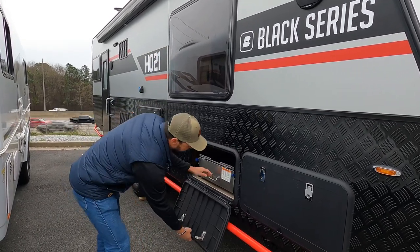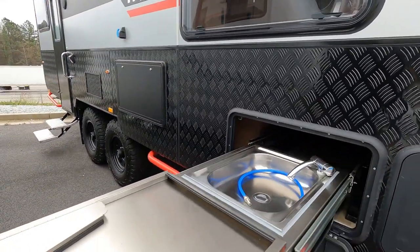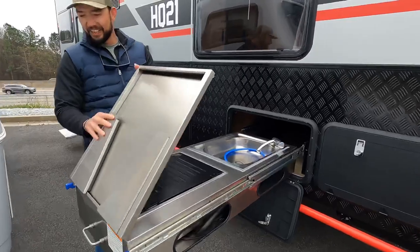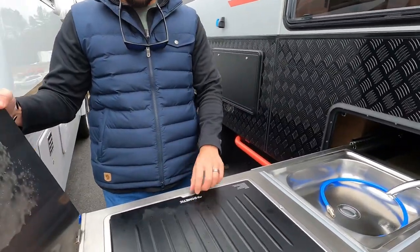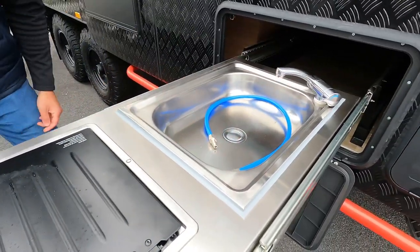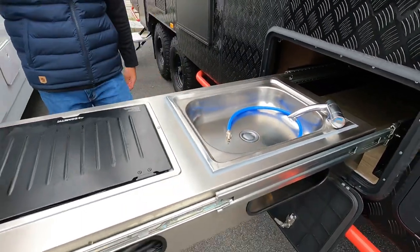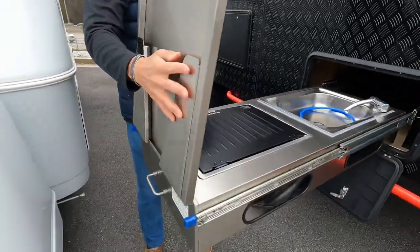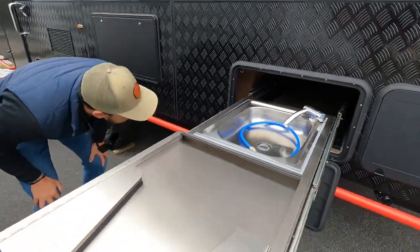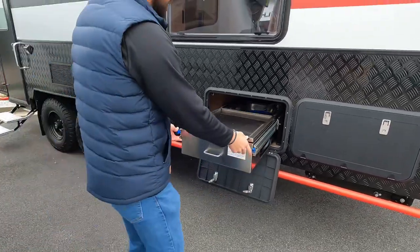Here's the outdoor kitchen on the HQ21. Look at this thing. Oh wow. It actually extends out even further. Wow, this is a great outdoor kitchen. Dometic, the Dometic two burner. Then you got a little sink right here. That's a big sink too. Yeah, you could actually fit a full size plate in here. And then you got a prep table. Well, you got a fish cleaning table. That's cool. Then you press these latches down and it'll go back in.